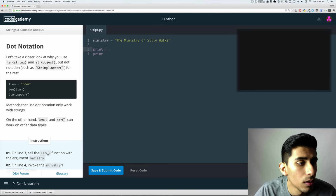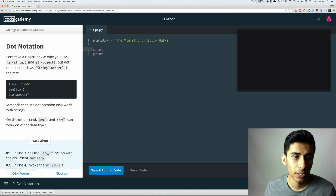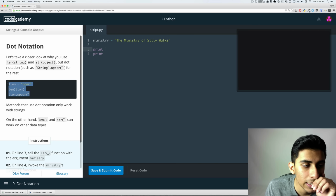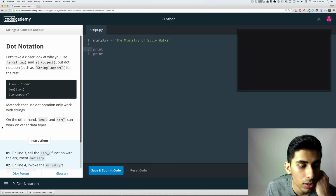Okay. Let's take a closer look at why you use len and string with the object, but dot notation such as string.upper for the rest. So let's take a closer look now. Lion roar, len, lion dot upper. Methods that use dot notation only work with strings. On the other hand, len and string can work on other data types.